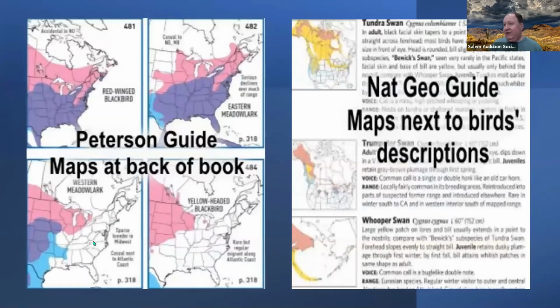Next, we'll get to the range maps, and how it's laid out, taxonomic order. Some of them start out with the ducks and waterfowl, and then work their way all the way back through blackbirds.